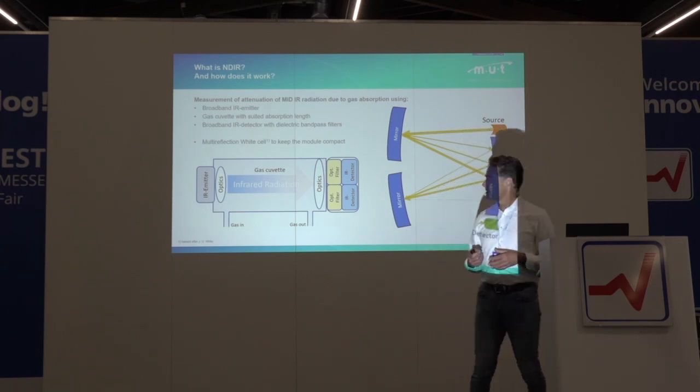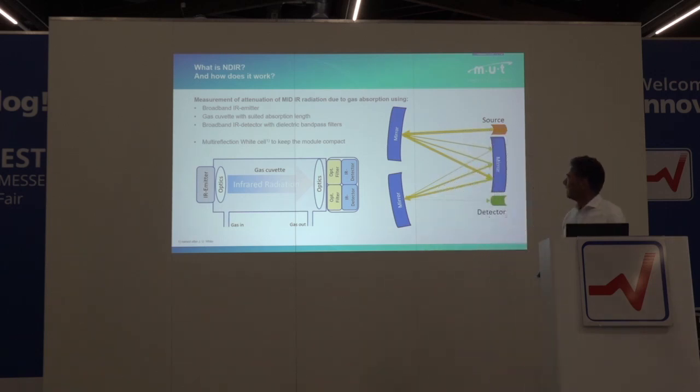Of course, I assume you know how NDIR works. Nevertheless, I show the principle here again and show the difference between a classical NDIR detector that you can see on the show here and on several booths, where you simply have an emitter, a tube for the absorption length, and then one or several detectors. And depending on how sensitive you want to become, this absorption length might be 20 centimeters, it might be half a meter, and if you want to be very sensitive, it might be even 1 meter.